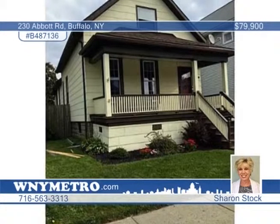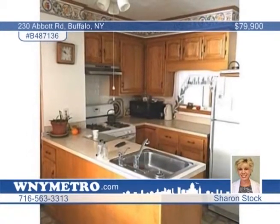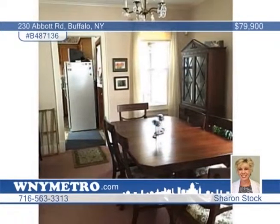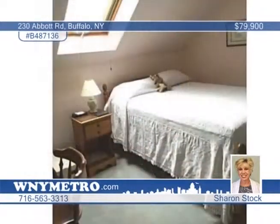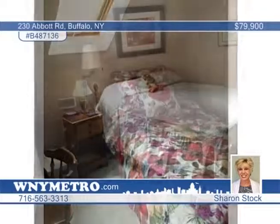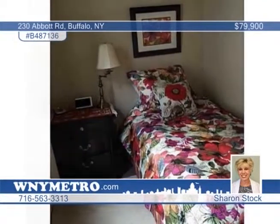You need to see this beautiful three-bedroom South Buffalo home. The property is move-in ready and boasts a newer roof and lots of storage space. Relax on the partially screened inside porch. See this and more when you call Sharon Stock today.